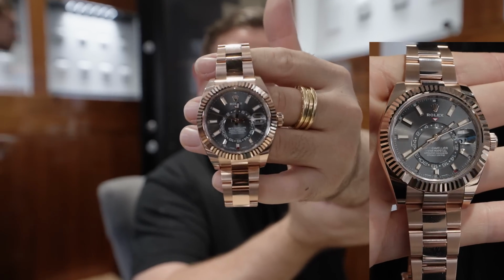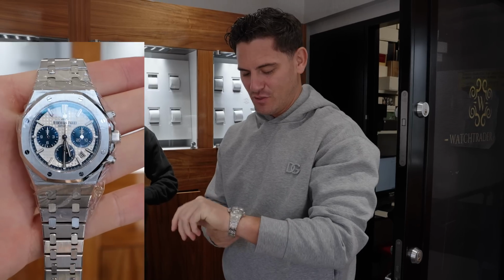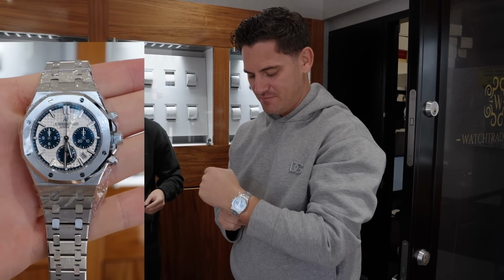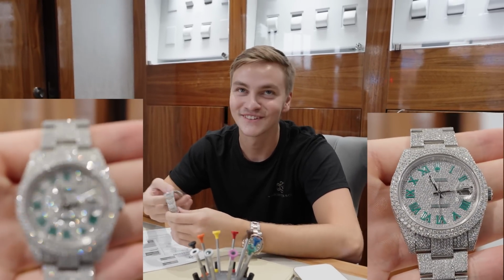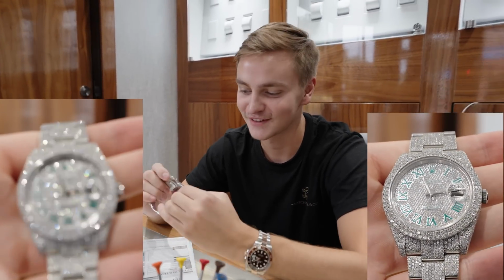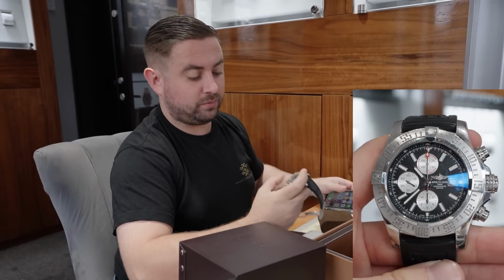Full rose gold Sky Dweller, and it was in part exchange for full rose Rootbeer. Audemars Piguet, Royal Oak, 38mm chronograph, 2021. Over 3,000 stones. He hand counted them himself. Yeah, come on. Would you do 1900?